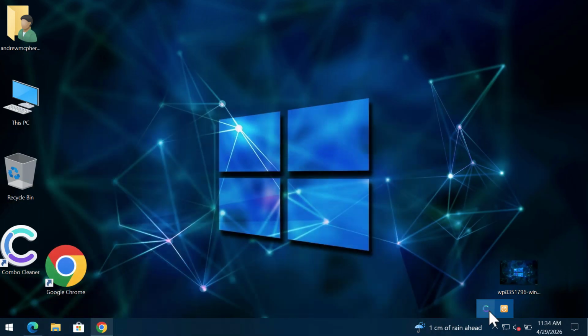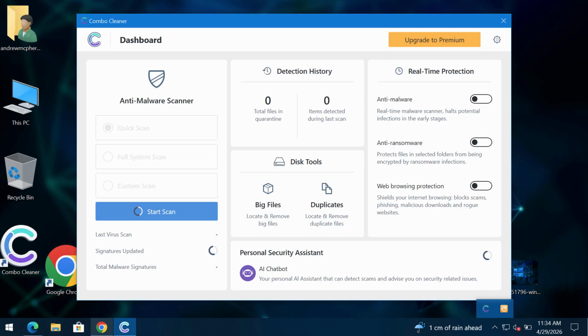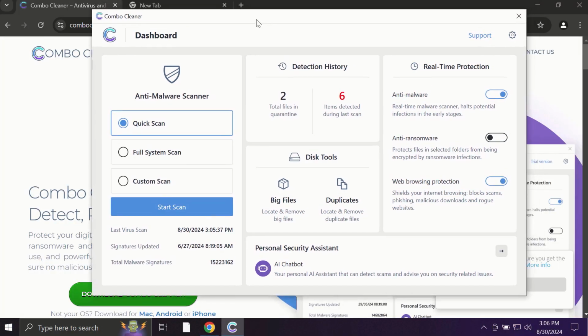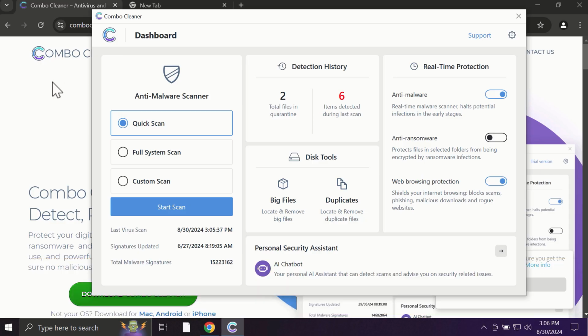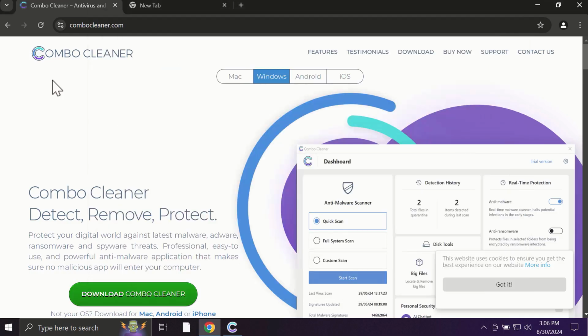Download the program, install it, and start researching the system with its help. After you start Combo Cleaner, the application will most likely first of all update its anti-malware database, which is truly essential for proper detection and removal of all possible threats that could be on your computer. Pay attention to the fact that Combo Cleaner is available for all popular operating systems: Mac, Windows, Android, and iOS.